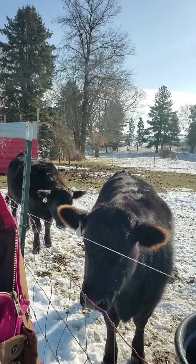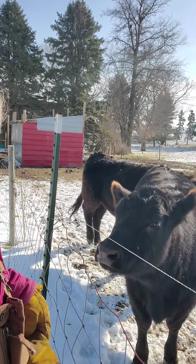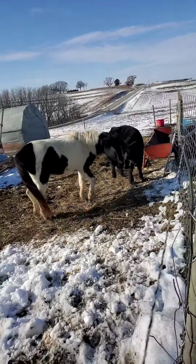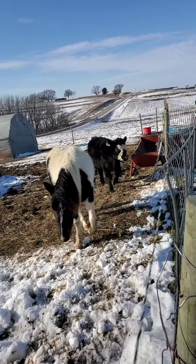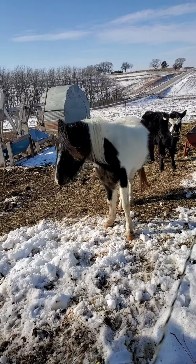So here's our south pasture. We've got Belle right here next to me, and then Beefsteak back there. And then I've got Sirloin, and this beautiful little sassy princess is Iggy.